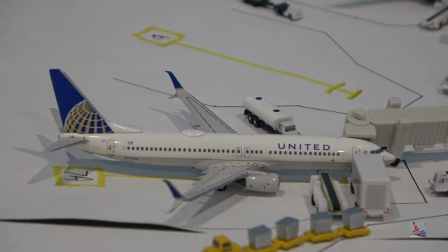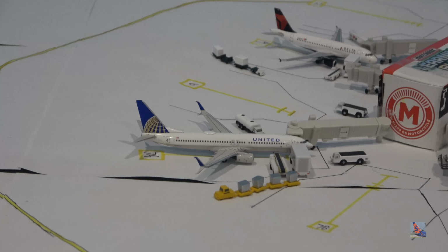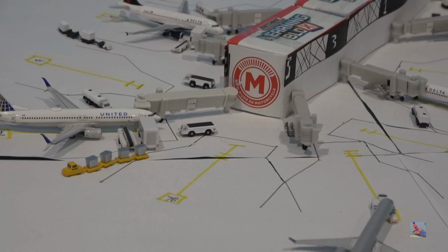This aircraft arrived in at 10:56 p.m., ahead of a scheduled 11:06 p.m. arrival as flight 1969. That's all we have here at the terminal. We got 2 more aircraft roaming the surrounding area, so we're going to go ahead and check those out.